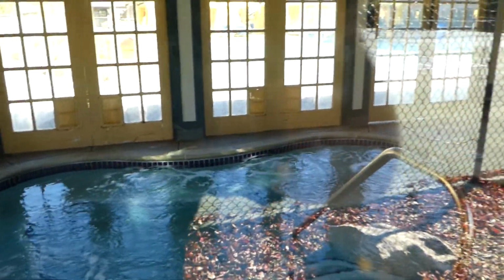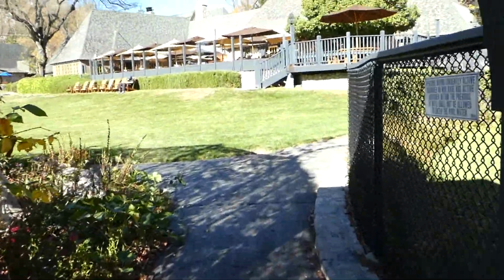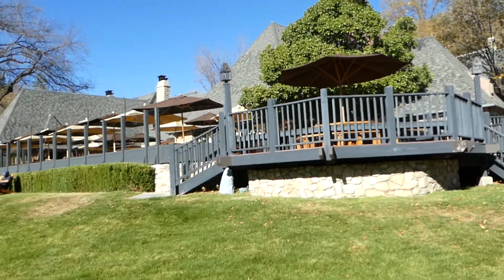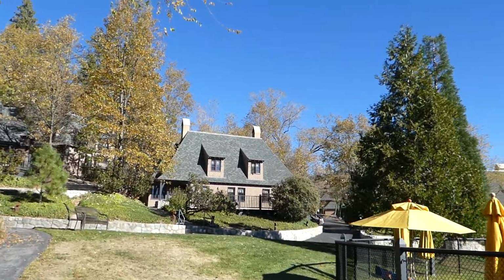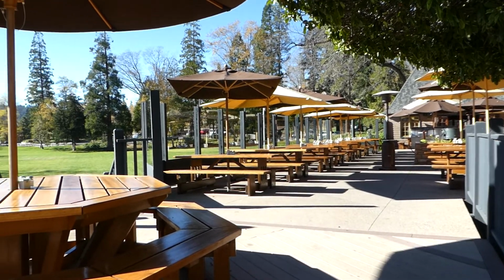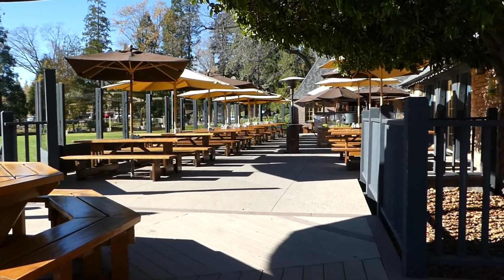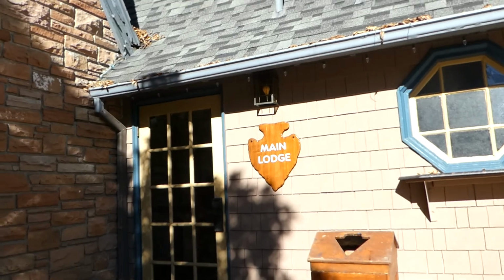Got the indoor hot tub. Tennis courts. More cottages up there. Great places to stay. Here's the outdoor dining area. Here's the main lodge. Take a walk through.